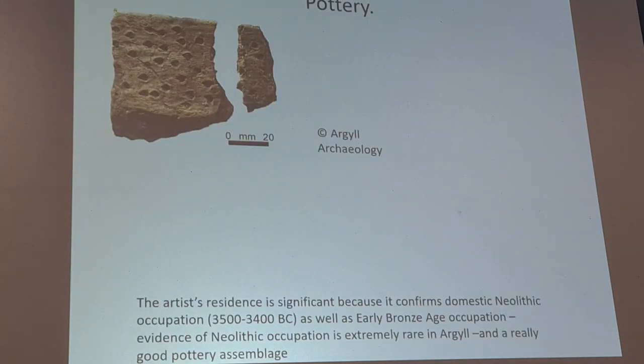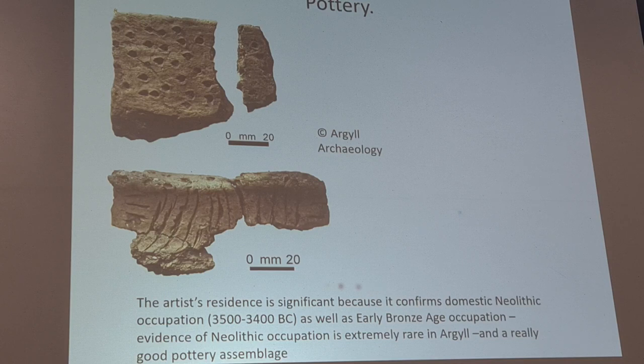We also got some really nice pottery from this site. So this is stab ware. This is probably the end of a feather that somebody's used to decorate this pottery. What you've got to keep in mind is that this piece of pot, this decoration, is 5,500 years old. Then we've got what we call the incised ware, so it's got linear grooves on it, and then it's got stab decoration on the top, and that's the rim of a pot.